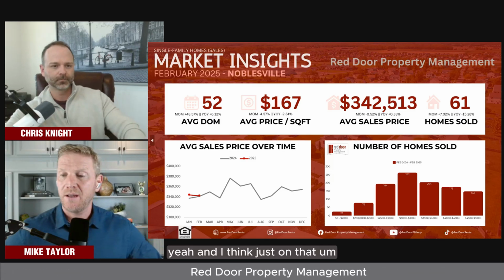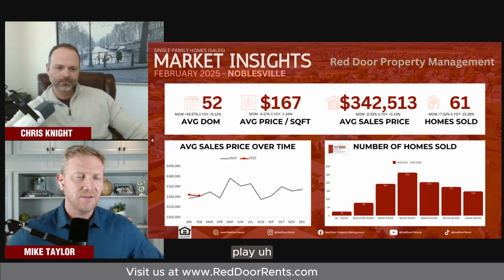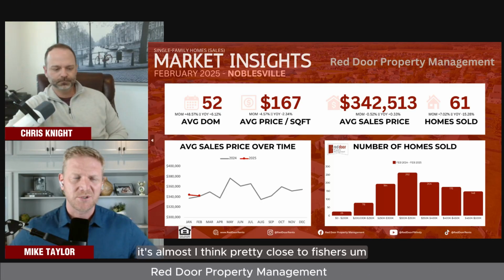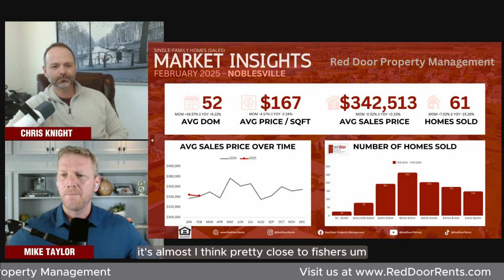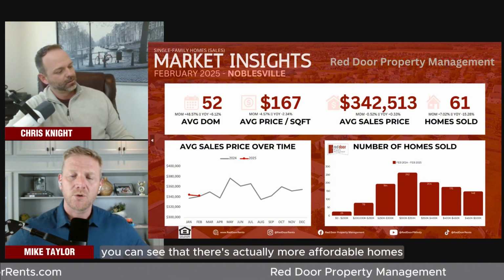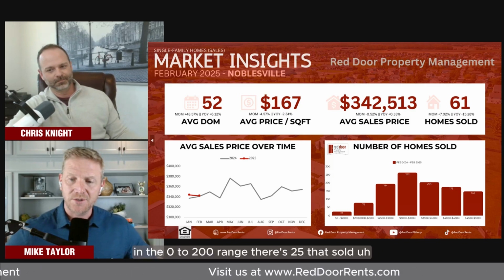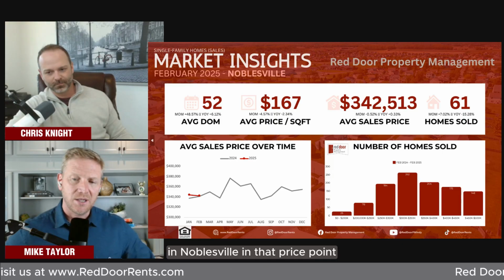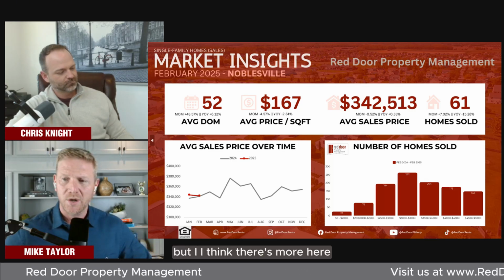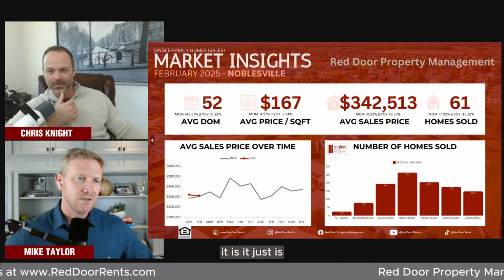Yeah, and I think just on that graphic there, you can see, in my mind, Noblesville's always been a little bit more of a value play over Fishers, but the average sales price has merged. It's almost, I think, pretty close to Fishers. But on this graph, you can see that there's actually more affordable homes. Like the one we just talked about, there was only 7 in the 0 to 200 range. There's 25 that sold in Noblesville in that price point. I don't remember what it was under 250, but I think there's more here. So you can see that Noblesville is a more affordable market. It is. It just is.